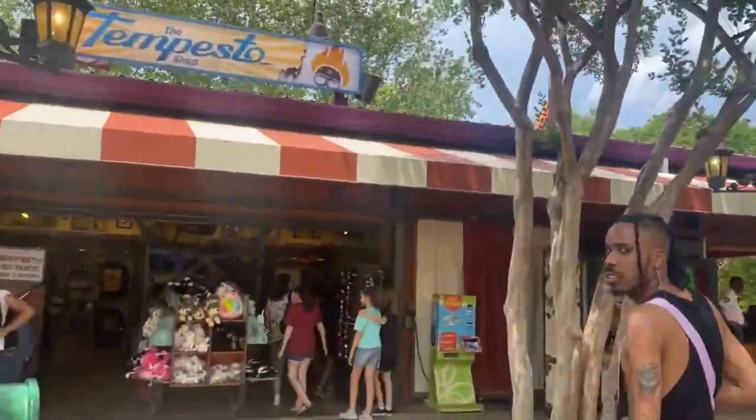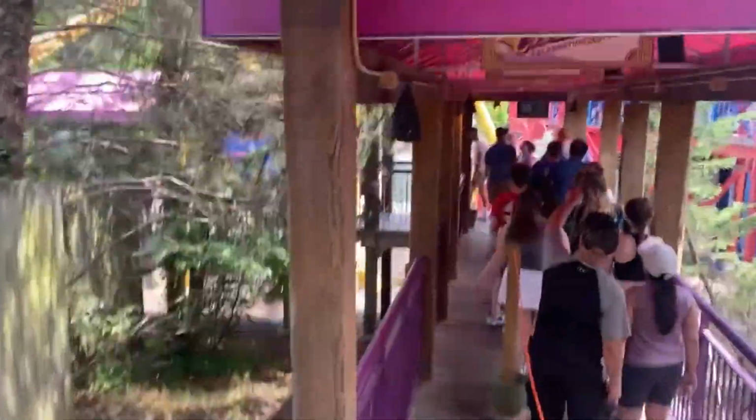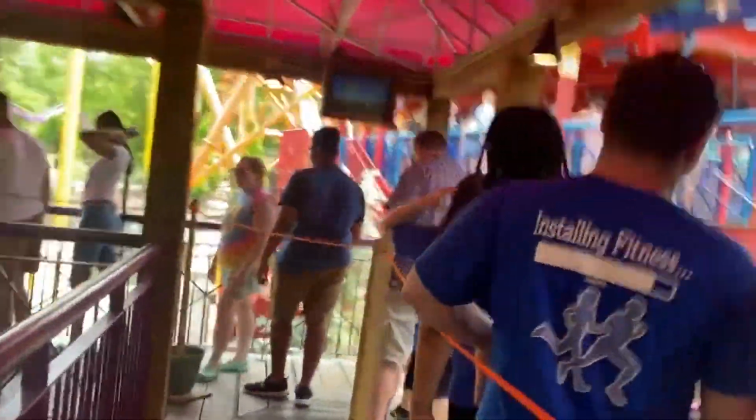Yeah, about to return this locker because I don't need it anymore. New for 2022, all three of the big B&Ms do have a single rider line. So you know what that means. So one good thing about coming to the park.